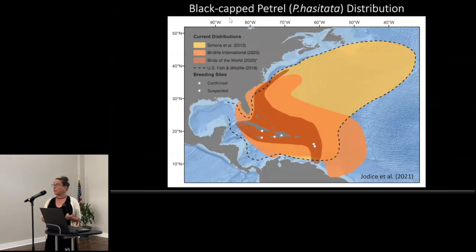For a long time, they thought they weren't present in the Gulf of Mexico, but a lot of seabird surveys are finding they are there, just not in high numbers. And this is where they're nesting. So the stars represent the nesting colonies. These circles are just kind of like pie in the sky. We wish that they were nesting there, but no, the only burrows that we know of are in a few colonies in those 2 countries, Dominican Republic and Haiti. There are only about 100 known burrows.